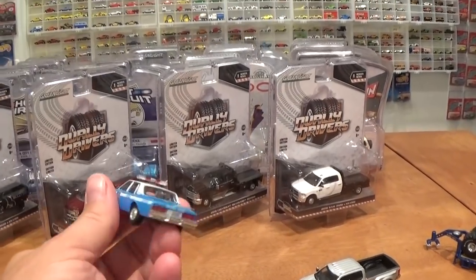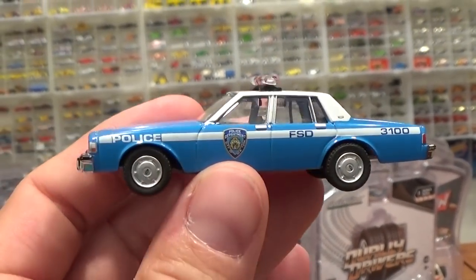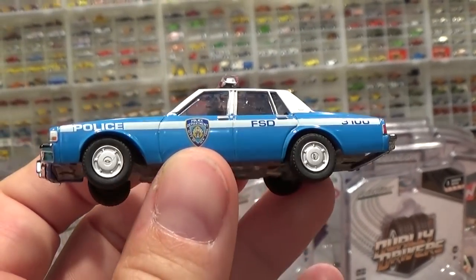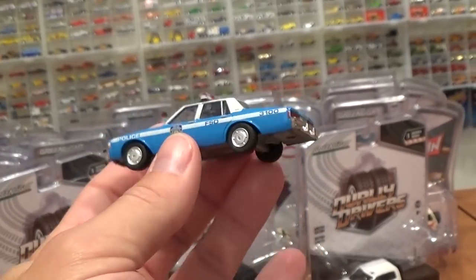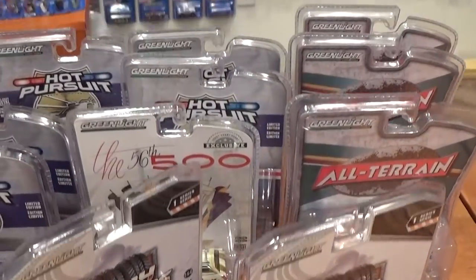Also, bonus material here. Finally, one of my most highly anticipated castings of 2019: the Chevy Caprice Classic, and this is the NYPD, New York Police Department, blue on white, 1990. There's already a couple releases. I've already ordered my Home Alone version. It's in the mail.